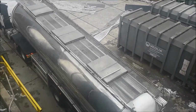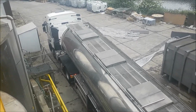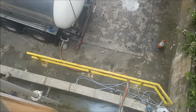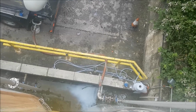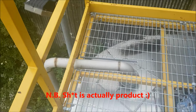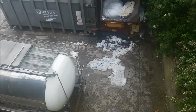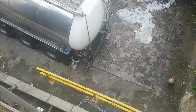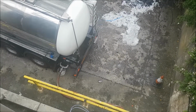So there's a bird's eye view of the job. There's the tanker, there's the truck, and there's the pipe fixed to the loading point. And all the product is coming up that pipe and into the top of the tank. From here you've got a good vantage point. You can see whatever's going on down there, which isn't a lot because everything's piped up nice and secure, no leaks.